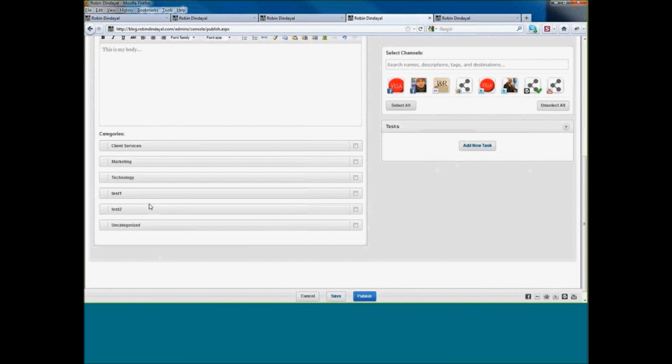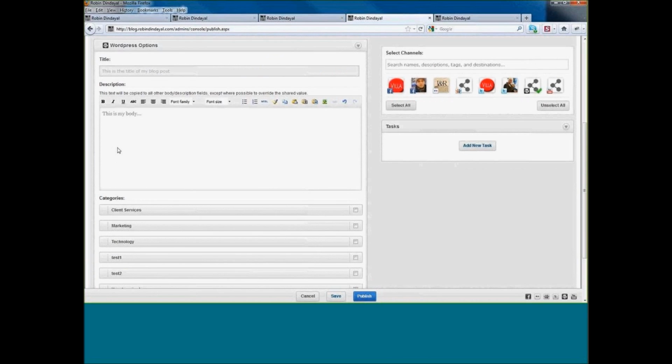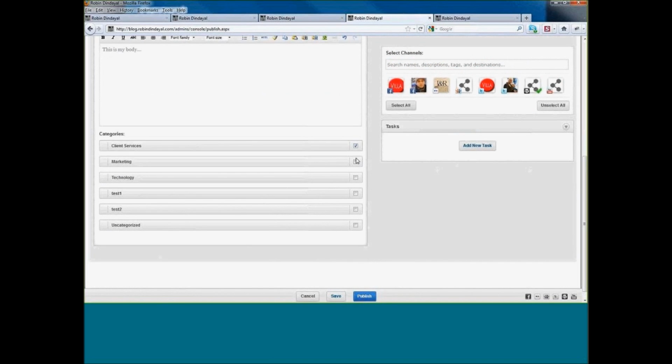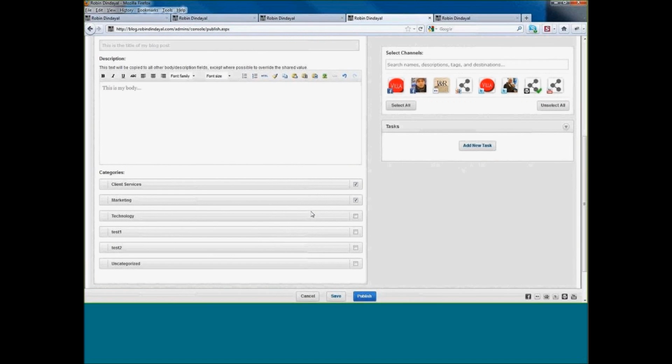And then the categories are pulled directly from WordPress. The question was specifically about how do we bring the categories from WordPress. And so these are just pulled through the WordPress API. So assuming you have categories set up for this blog on WordPress, we will pull them in and we will display them here. And then you can just check them off, and then we will associate this post on WordPress to those categories. Hopefully that answers the question. I think I understood the question correctly.